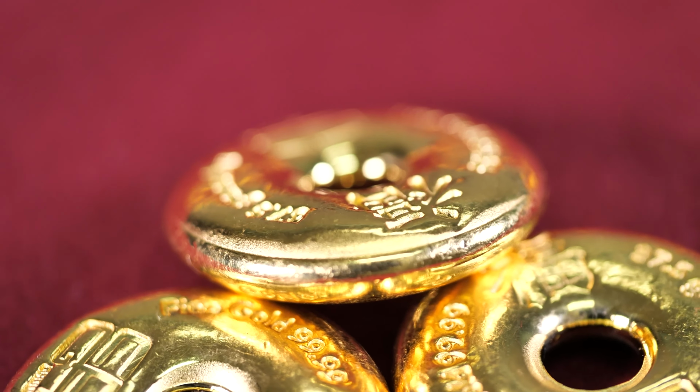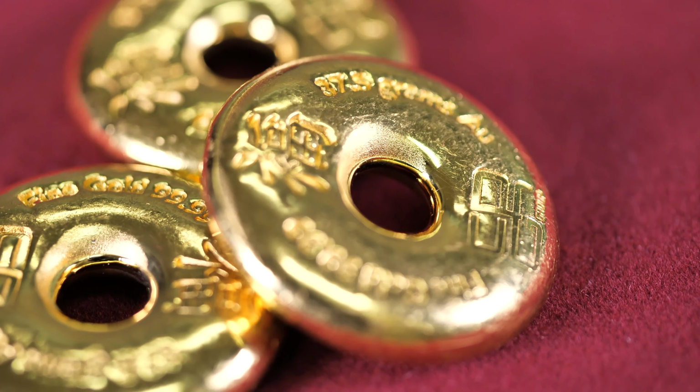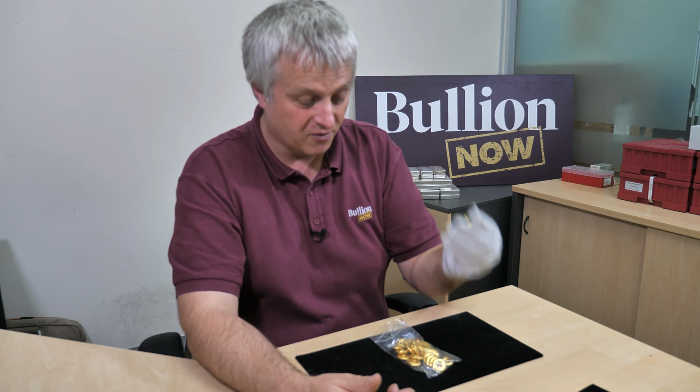It's absolutely stunning to see, and I'm really pleased to get hold of it, because we've always struggled a little bit to get enough Taels in to support the demand. Now we've got that local source, we should pretty much always have them in stock, which is fantastic.